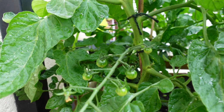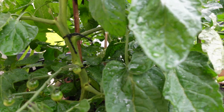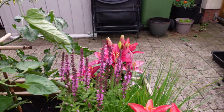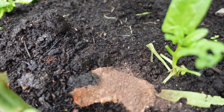Super happy with that. The dog's vomit's almost gone as well. That crow's really not happy with me. So the dog's vomit has almost gone as well. Just in there. So it's gone brown now.